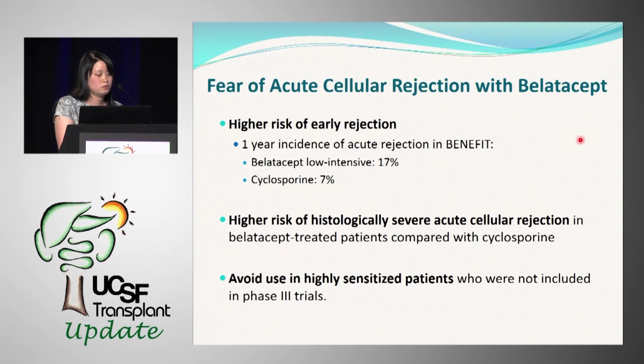However, there is one roadblock that prevents the widespread use of Belatacept: everyone's concerned about the increased risk of rejection. So from the one-year data from the BENEFIT trials, it showed that there is an increased risk of rejection among the Belatacept arm. It was 17% compared to the cyclosporine arm, which was 7%.